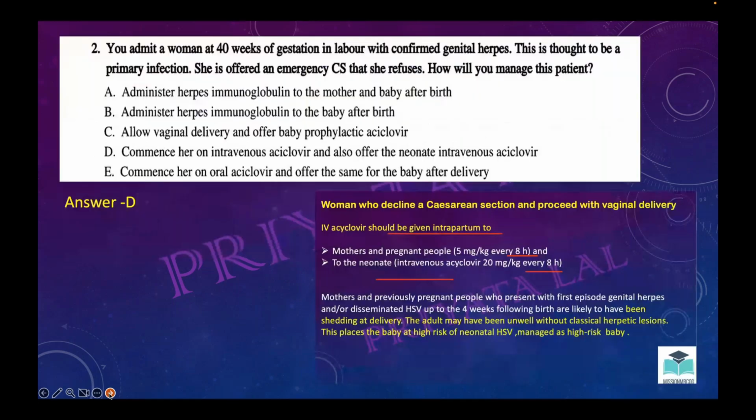Yes. Now, if the patient chooses vaginal birth at the time of lesions, there is a risk for the mother and baby. So there would be IV acyclovir to the patient, and this is the dose: 5 milligram per kilogram of body weight every 8 hours, and it is also given to the neonate, that is IV 20 milligram per kilogram 8 hourly. These are the doses for mother and baby, and you can see the maternal dose is less and the baby dose is high. You have to remember this, because sometimes they will give you the doses in the question. Okay, very nice.